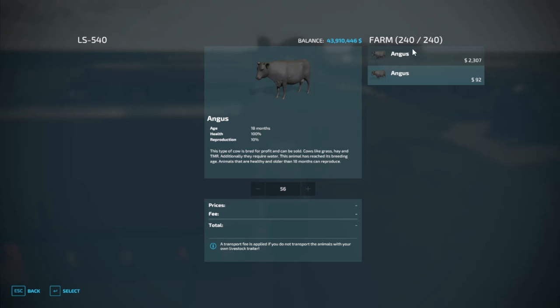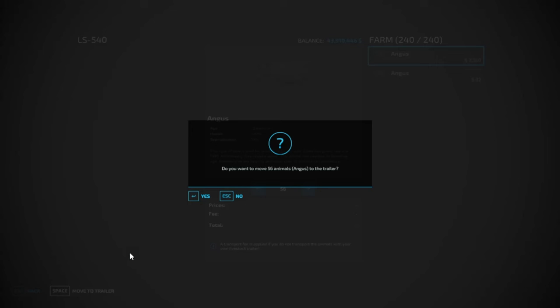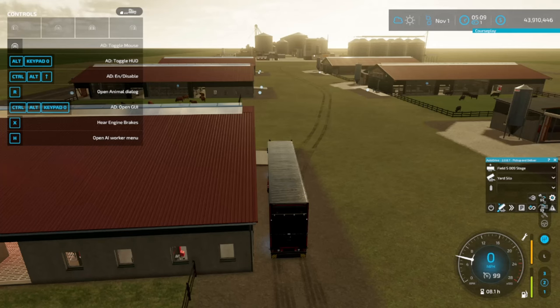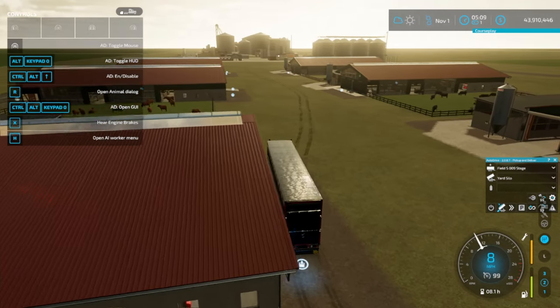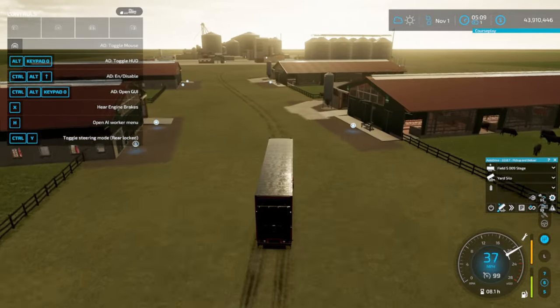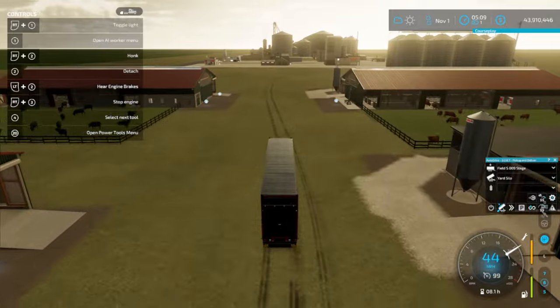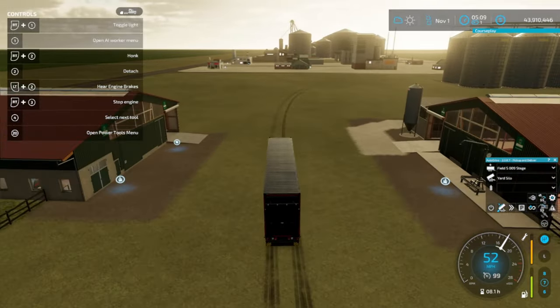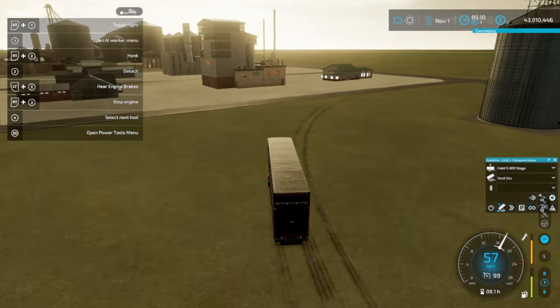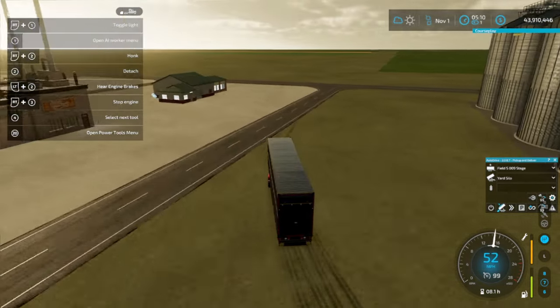Okay, then you come back over here on the farm. You want another load of Angus, full-grown steers, select it, move them to the trailer. And away we go with another load. So, all right. Well, I'm going to get the rest of these cows sold and calves bought and put back in their place. And I'll get back with you here in just a moment.